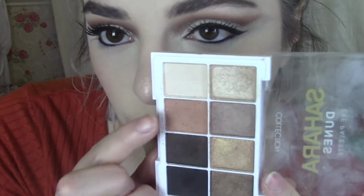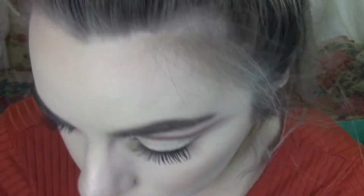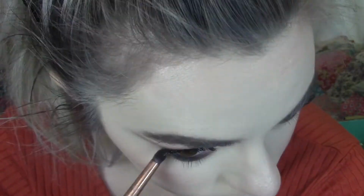Okay, so I'm going to use the same transition shade I used earlier and wax some of that on the lower lash line. Then I'm going to go right up to the lash line with this shade, and I might tap into a bit of the black as well, just right up to the lash line. I'm going to put some more Lash Surge on my lower lashes.